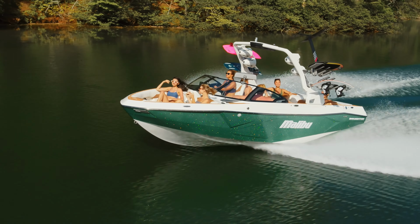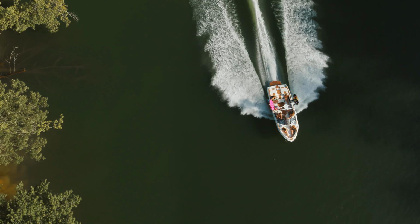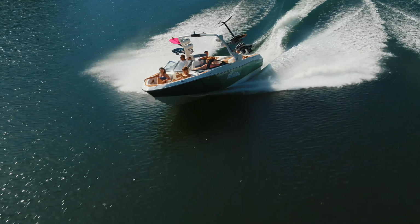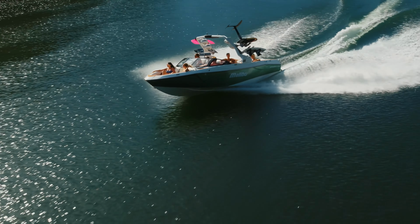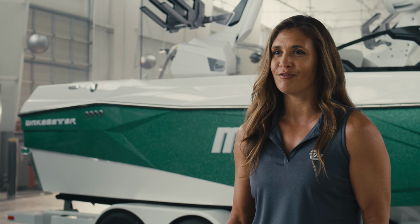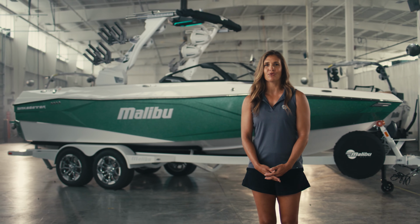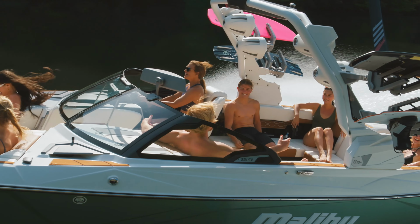The legacy of a legend continues. To celebrate 23 years of the iconic Malibu Wakesetter 23 LSV being the world's best-selling towboat, we decided to give it a complete revamp. How do you level up the best-selling towboat of all time? Stay tuned for a bow-to-stern look at the most advanced 23 LSV in history.